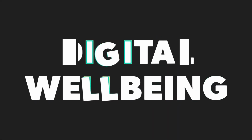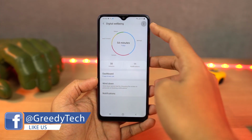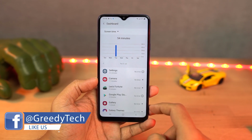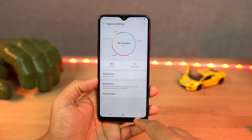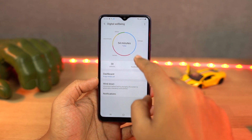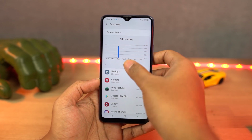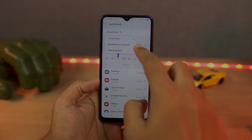Next we have digital well-being. Now this is actually a feature from Google, so it should be on all the Android phones. Now this feature will record all your activity on your phone, like how long you're using your phone, which apps you're using a lot, and how many times you have opened a particular application. So this feature gives you all that information, and you can see which apps you open frequently and which apps you're addicted to. You can also restrict app usage by using this feature.